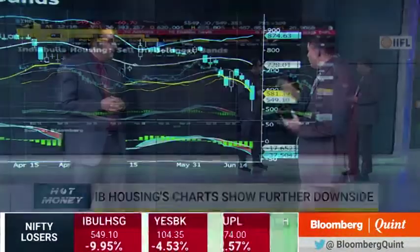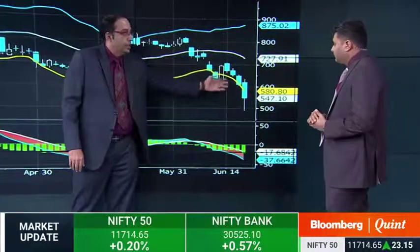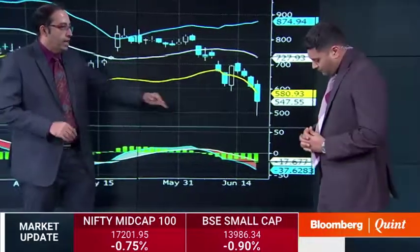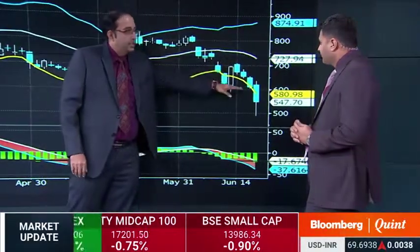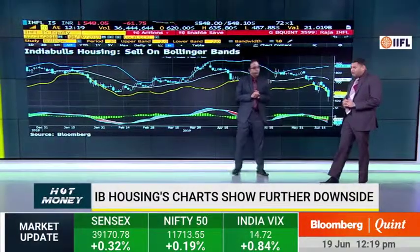Do you see any kind of pullback that would come in? It's fallen significantly. So you have to use every rally to sell this. So a rally towards around 580 to 600 could be a rally sell opportunity, because the rally will be sharp, but then there will be a selling pressure emerging, because the momentum is still on the weaker side. Okay, thanks so much, Raja.